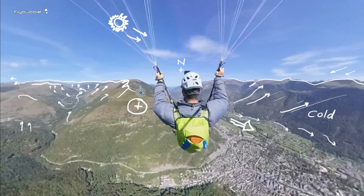Otherwise, my main plan would be to follow this ridge to get high here, maybe somewhere, hopefully get a climb up there, and then try and go on a transition across to get up onto these slopes sort of midday. And then I can go off and explore that way and maybe come back along those ridges with this lovely warming happening from the westerly sun before coming back to land. Right, let's carry on.